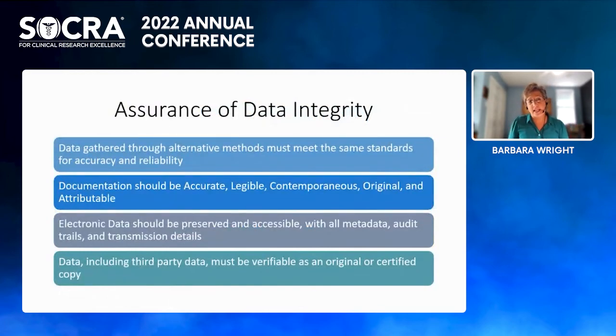And when we talk about whether the data can be used, we're talking about data gathered through whatever means, alternative methods or the original plan, has to meet the accuracy and reliability standards. The documentation has to be accurate, legible, contemporaneous, original, and attributable. Electronic data needs to be preserved and accessible with all the metadata, audit trails, and transmission details. Data, including third-party data, has to be verifiable as an original or a certified copy.